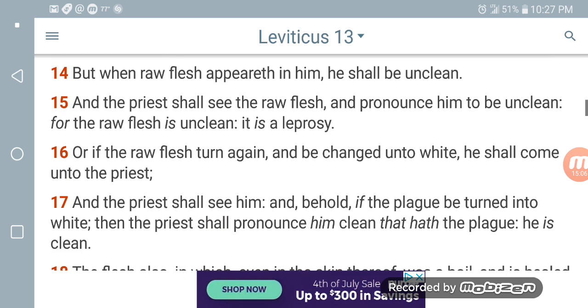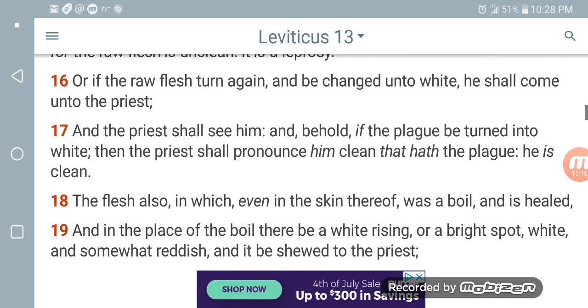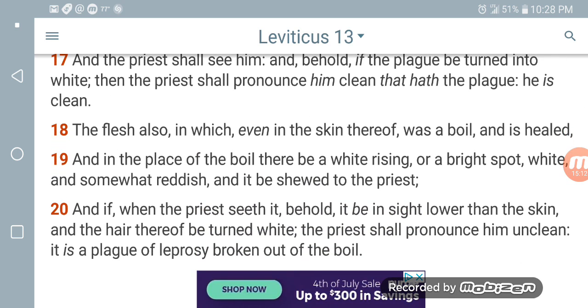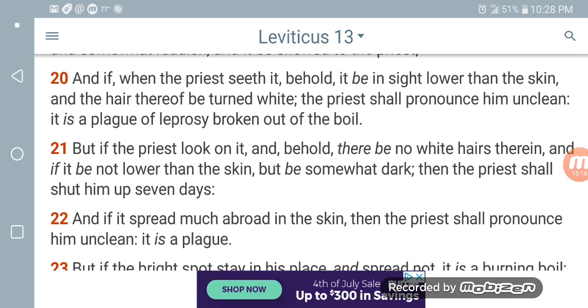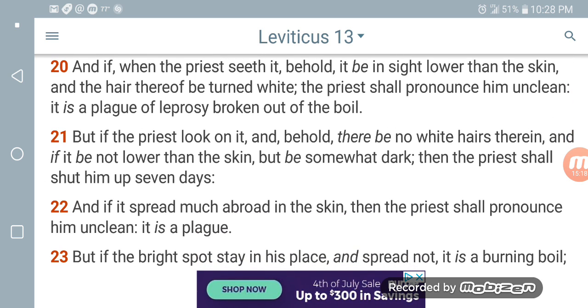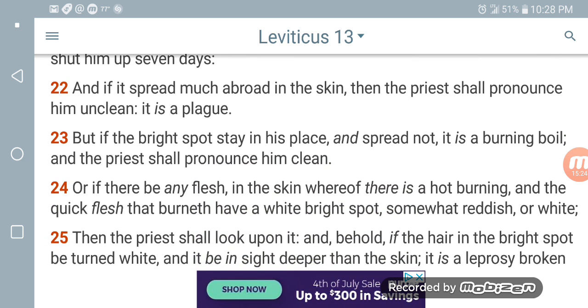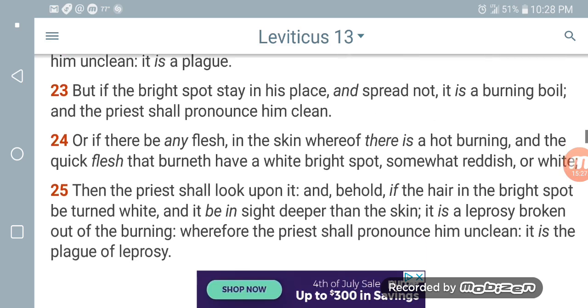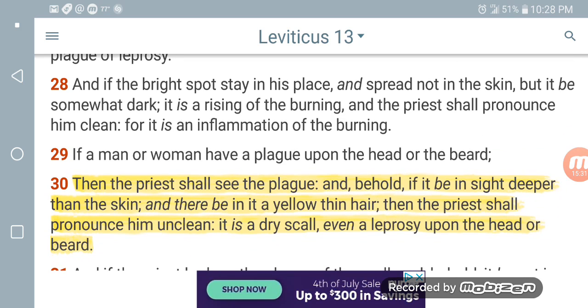All right, jumping down. Let me see. I want to say, what's that one at? The one about the hair. Okay, here we go. Yeah, Leviticus 13 verse 30.